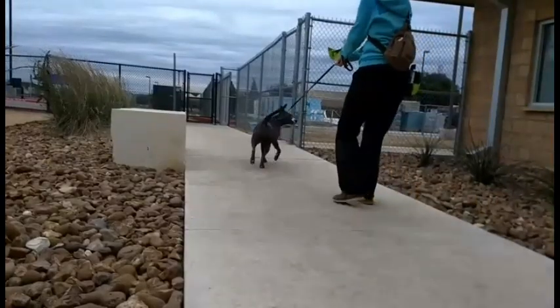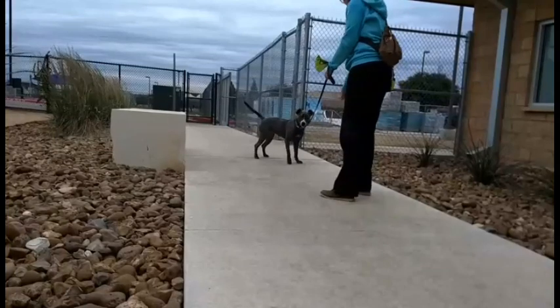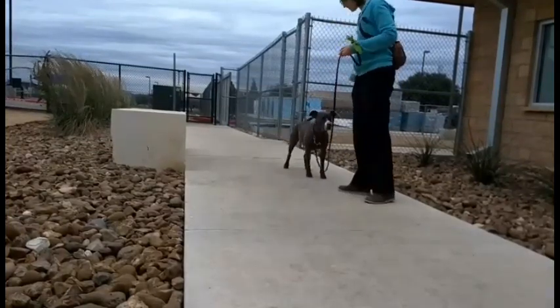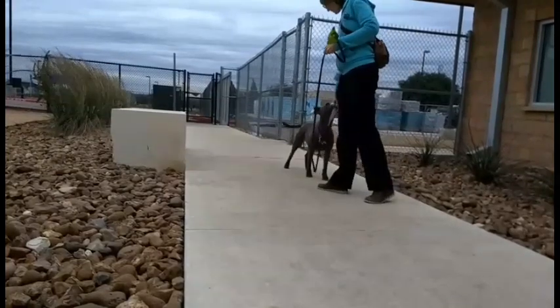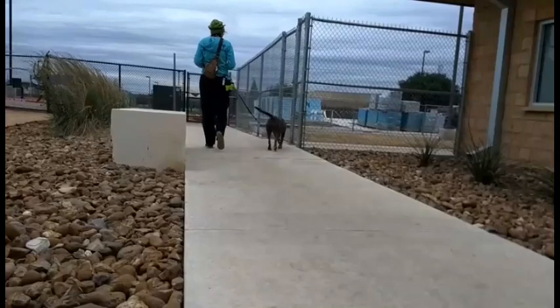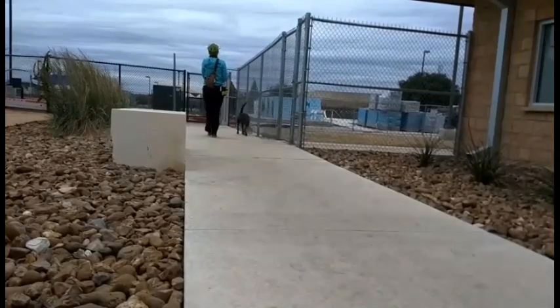So Peach here ran ahead to the end of her leash, so I immediately stopped walking. Then when she turned back to me, I clicked and I rewarded her for checking in after pulling. Then I just continued to reward her for those check-ins, and I walked forward to reward her for her slack leash walking.